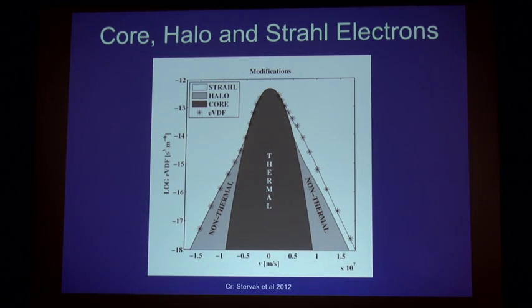The important point is that there is no corresponding strahl population on the left of the diagram, which is the part moving towards the Sun. As you can see, the velocity at the bottom is 0 in the middle.